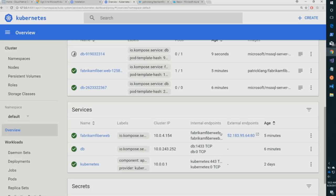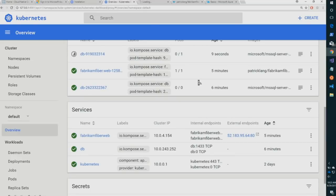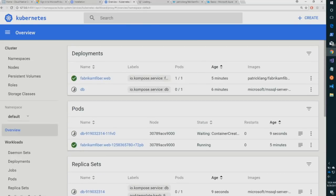And so while that's starting up, let's go ahead and look at this. So while I was fixing that mistake I made as a tired admin, looking in the services, I see that now I've got an external endpoint here for my website. So I'm going to go ahead and click that. And this is probably going to fail as well, but it's because the database isn't there quite yet. But we'll get it up.